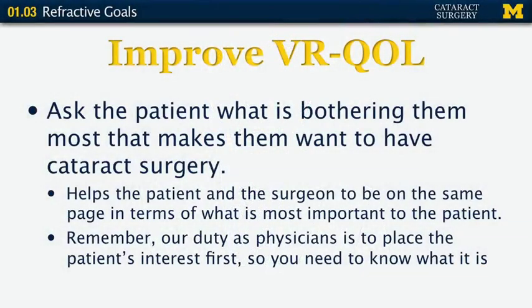The patient is the only one who can tell us what is bothering them the most that's making them want to have cataract surgery in the first place. And determining that with the patient, and I don't have assistants do this, I do it myself. It helps the patient and me to be on the same page in terms of what's most important to the patient. I like to remember that my duty as the patient's physician is to place their interest first. So in order for me to do that, I need to know what their interest is.